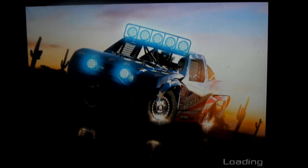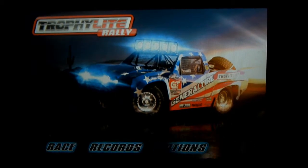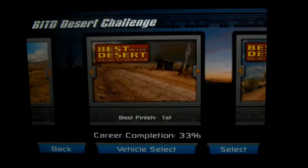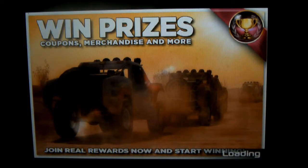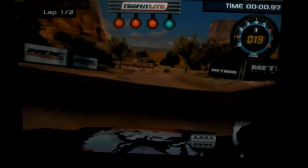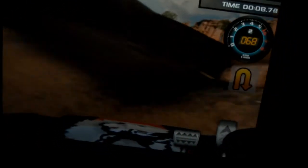This is 2XL Rally, I think is what it's called, 2XL Trophy Truck or something like that. Default. 2XL Trophy Lite Rally, that's what it is. And it's another tilt-to-steer thing. Constantly have to watch the stupid win prizes thing on loading screens, but it's okay because the loading screen's real short. Gas to go. See, this is a really pretty game for the iPad, by the way. And this is the only tilt-to-steer driving game that I actually like the tilt driving. It seems to just fit that rally thing really well. I'm driving like crap because I'm sitting at a big angle and trying to talk at the same time, but you get the idea.